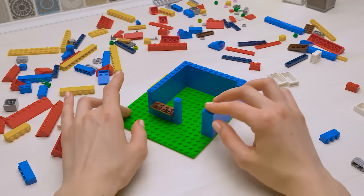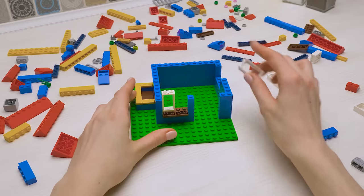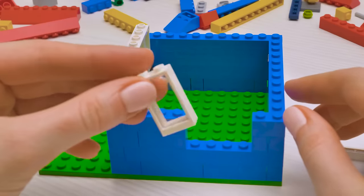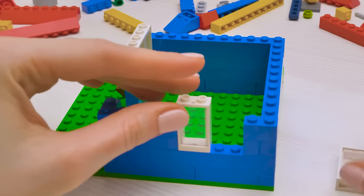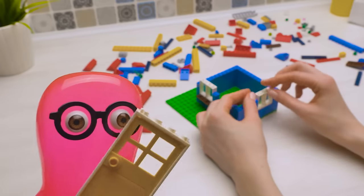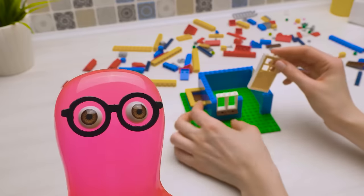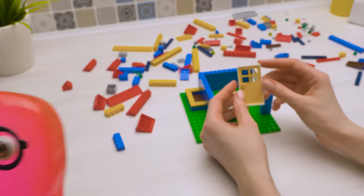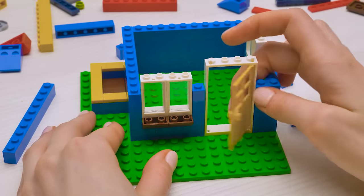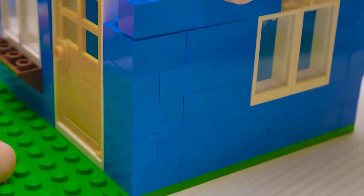Okay, there should be windows in these gaps. One here, and another one right next to it. Hey guys, look! These windows even have this glass part and look so real. Oh, here's a door to prevent the thieves from getting in. What thieves? Lego thieves, of course. Okay, let's get the door set too. It opens!